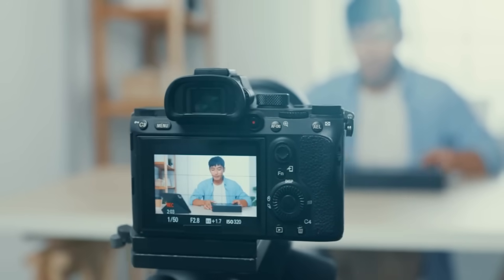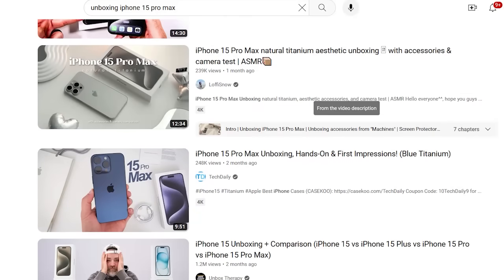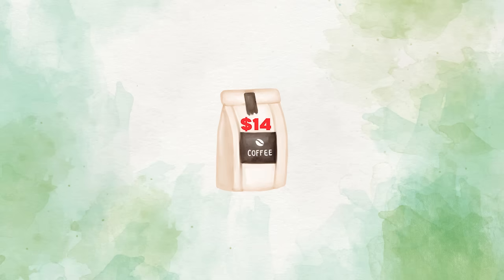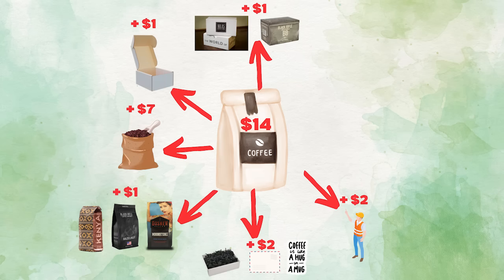But the point I'm trying to make is that packaging has become a huge part of consuming. We want this experience of unboxing. And this unboxing experience increases the price of products, thus silently increasing the cost of living. Now, the second thing is shipping. Now, as we saw in that coffee example, the coffee beans only made up a small percentage of the price, but the packaging heavily inflated the price tag.